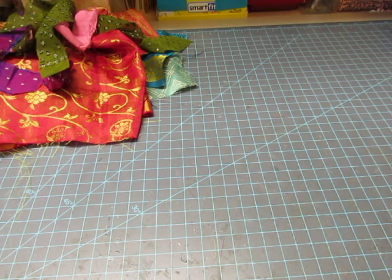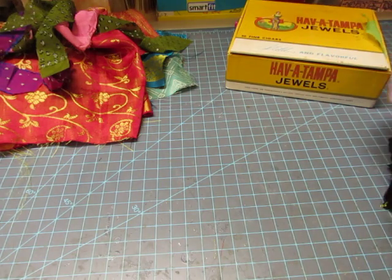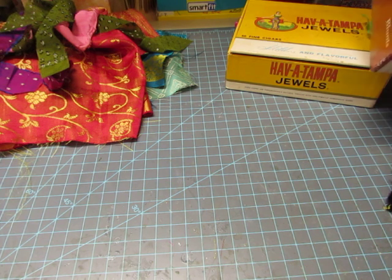I've also gotten some boho things from Salena at Amour Fabriques on YouTube and on Etsy. And I've gotten some from eBay. So I really need to get busy making some boho. I have so many things to make though.